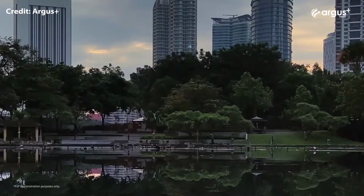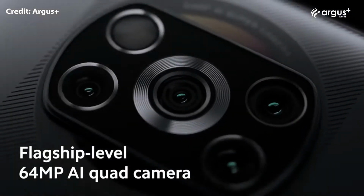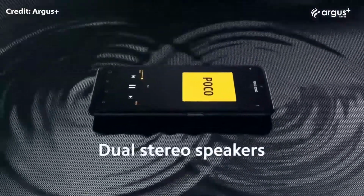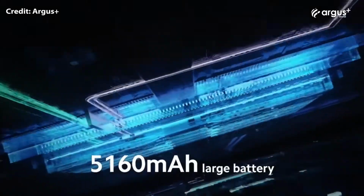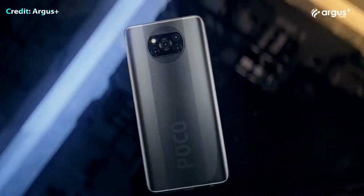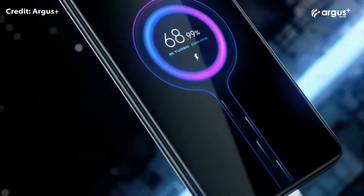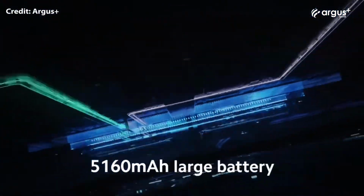Poco is bringing some AI features like Sky Scraping 3.0, the obligatory night mode, and short steady video to artificially stabilize any clip. Another feature of the Poco X3 NFC that is truly exciting is the massive 5160 mAh battery. It comes with 33 watt fast charging, and it ships with the proper 33 watt charger in the box. There is a USB-C port on the bottom and a 3.5mm audio jack next to it.